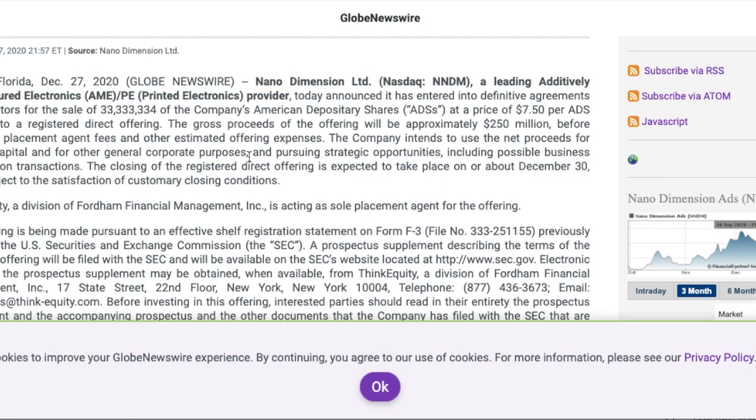So this is basically just the upkeep of all their machines, paying their employees, making sure that they can expand some of their offices, maybe even hire on some new talented individuals. They're going to be pursuing strategic opportunities, including possible business combination transactions. Now, that's going to be important because right now, NNDM has only sold about 60 of these Dragonfly LDM products worldwide. Now, that may not seem like a lot, but as I'll get into later, the price of these products is very high. NNDM has been getting a lot of attention from some pretty big names in the investment world.